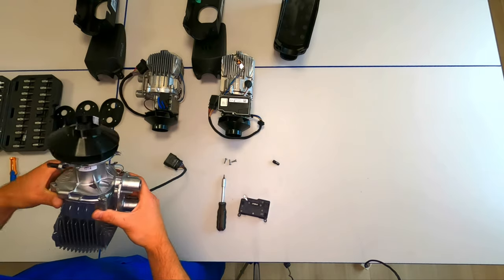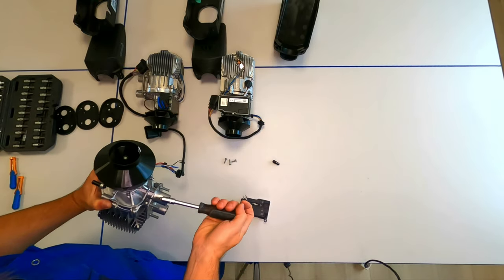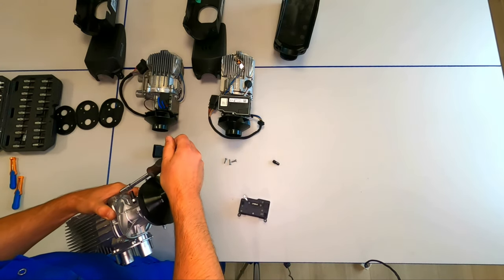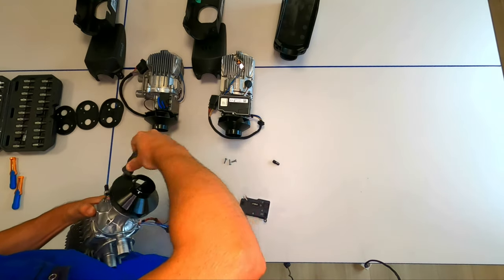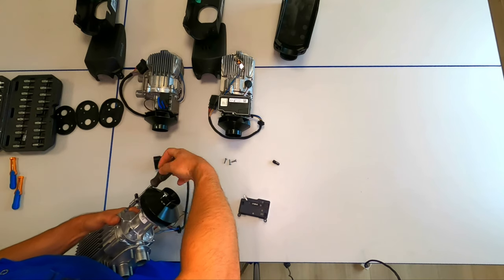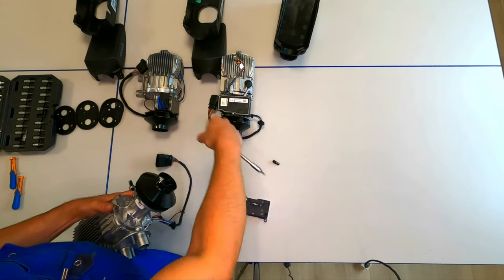Let's remove the blower. Well, the blower is 1, 2, 3, 4, 3 screws. It's another way to make a cost-effective heater. Remove the screws. The other one has 4, the first generation has 4 screws. The second generation, I don't know how many. Okay, so let's take this apart.